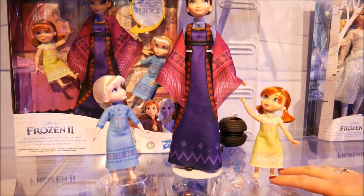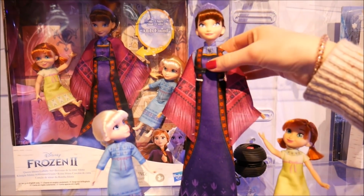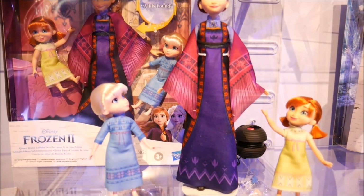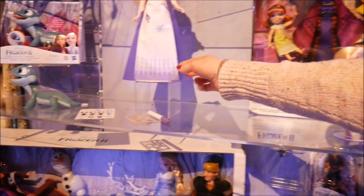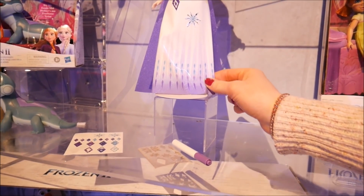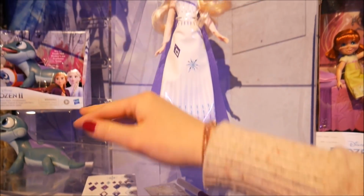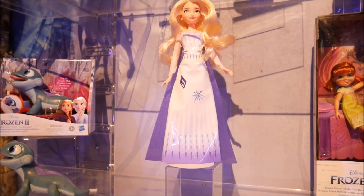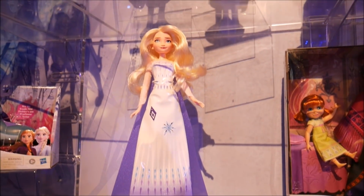So this is from the flashback at the beginning of the film, where the girls remember their mother singing. She actually sings. And then you have Design a Dress Elsa. So instead of it being fabric, it's vinyl. And it comes with two sheets of vinyl decals. So you can put them on, take them off very easily. You can also draw on the dress with stencils or freeform. And then you just take a damp cloth to wipe it off.